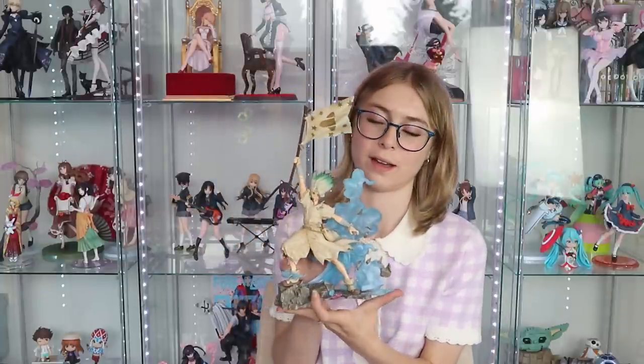There are a few paint scuffs here and there, but he looks amazing, and they really, really delivered on that prototype. His flag is kind of hard to get into his hand, that's for sure, but even then, it looks so good. He's fantastic. I think he's so well done. I'm absolutely thrilled with this figure.